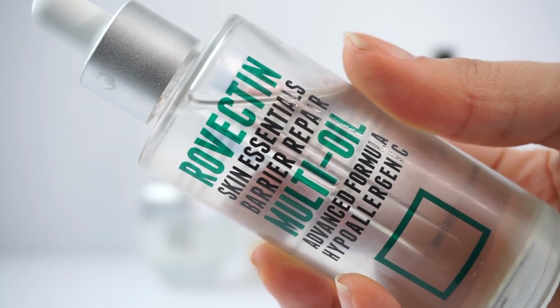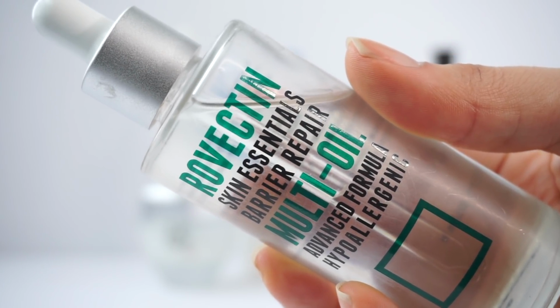Now, I personally believe, and my thoughts on this have changed over the years, but I personally believe there's a facial oil for everybody, for every skin type. But I find them especially beneficial for dehydrated skin, certain oils to be especially beneficial because they can really help repair your moisture barrier. And again, that's the root of dehydrated skin. So one that I'm actually really liking right now is a new Korean brand called Rovectin, and this is their Skin Essentials Barrier Repair Multi-Oil.